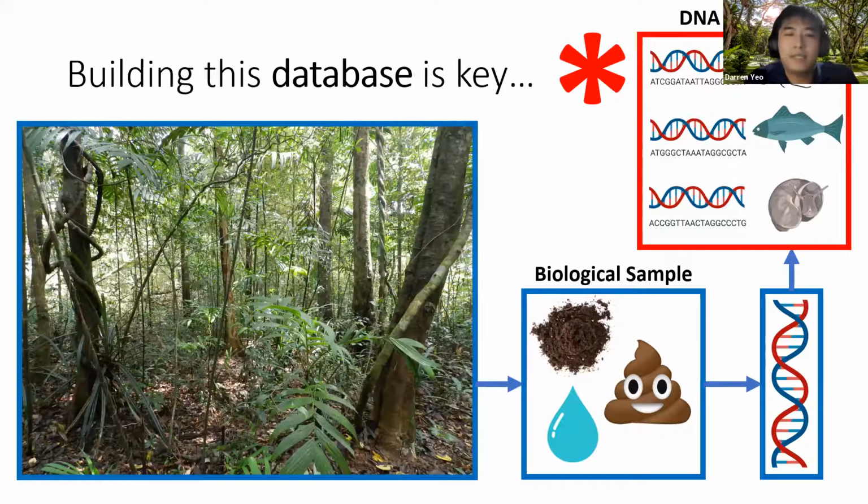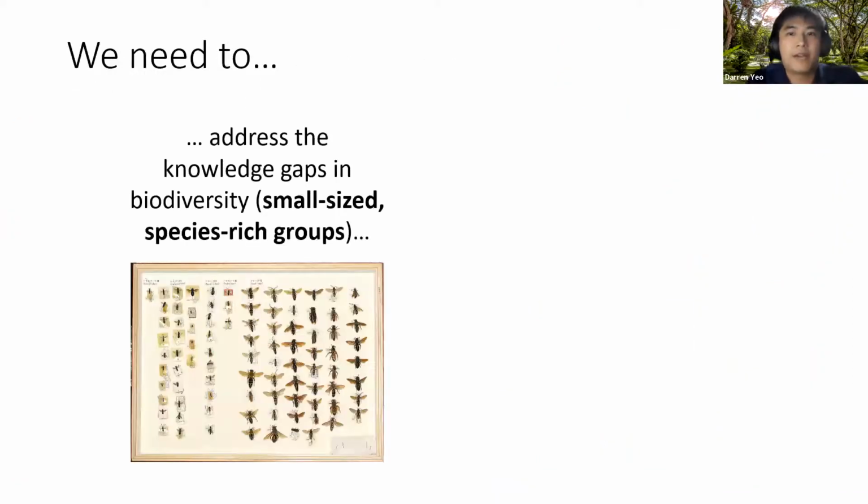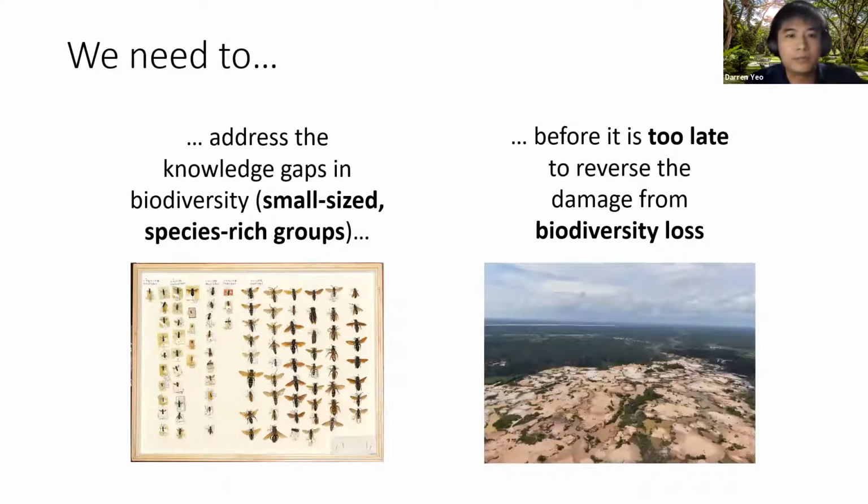However, I must emphasize that building the database is key to tapping into this potential. Currently, where we're at is nowhere close to a comprehensive database for Singapore's biodiversity. And this is where our efforts need to go in order to better utilize the promise of environmental DNA. In short, we need to redirect our efforts into filling the knowledge gaps in our biodiversity, mainly in the small and species-rich groups, which are still not well studied. And this has to be done soon to avert disaster and ecosystem collapse.